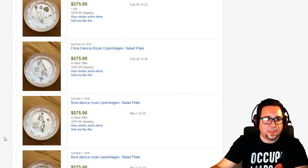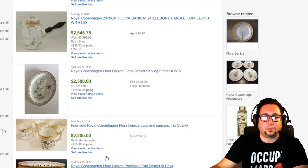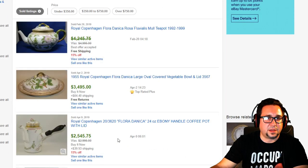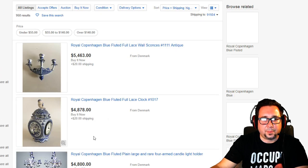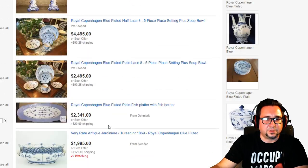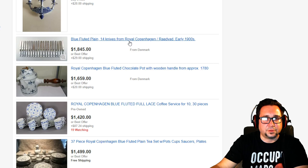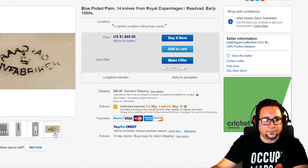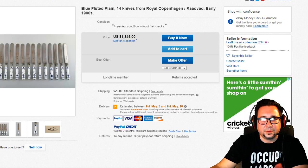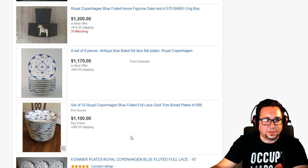Now, the main reason why I wanted to show you guys Royal Copenhagen is you're probably never going to come across these kind of plates, the Flora Danica and the Ming style ones, the blue fluted, and all this very popular stuff like this. As you can see here, some of these go for thousands of dollars. Look at these candle holders. There's also flatware. This looks like this. Of course, it's going to have the mark on that. And those are the things to look out for.